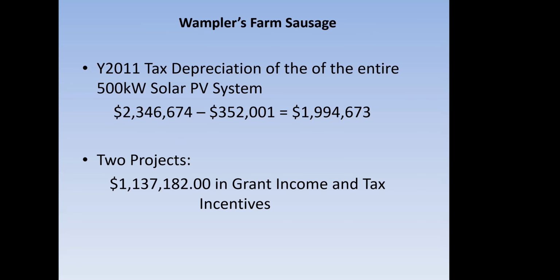You can look then at this next line here, the two projects, first two solar projects we did, our taxable grant income and incentives amounted to this $1,137,000. And so this system, it works. It's absolutely wonderful.